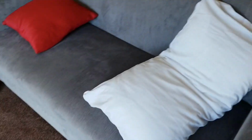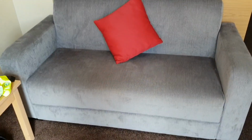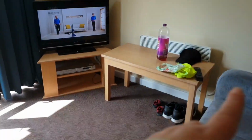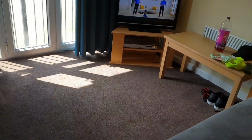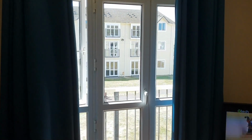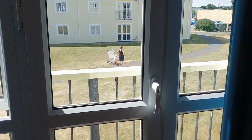Right, you can tell Chris has been lying on here. Look at the state of that. He's not been staying on it, he's been lounging around on here. There's one settee, two settees, quite spacious. If I stand here, you can see the table was in the middle, but I've moved it away because of the kids and telly. The curtains, but look at these doors.